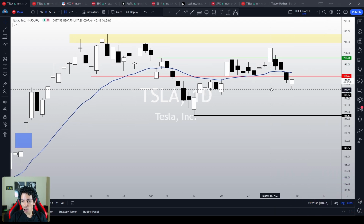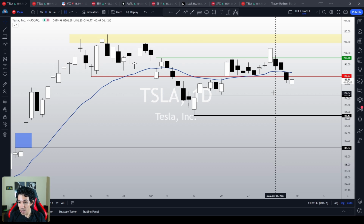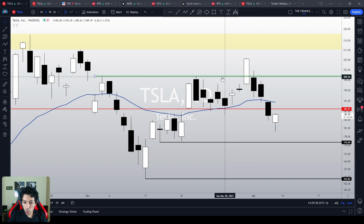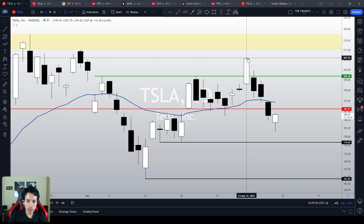So let's start our multiple time frame analysis looking at Tesla's daily chart. In the daily chart, Tesla has been doing nothing but crashing. This week was a very horrible week. Last week we did a phenomenal breakout of the $200, doing a very powerful bullish candlestick pattern.